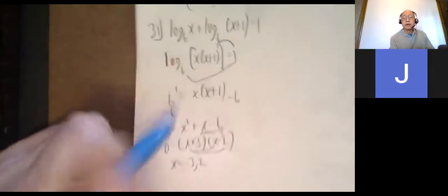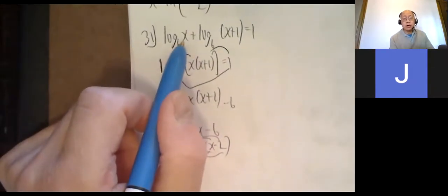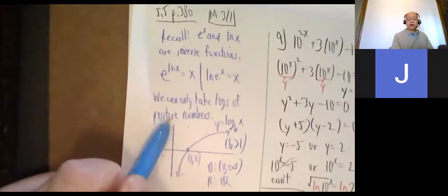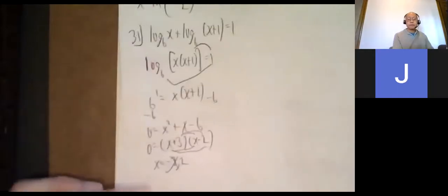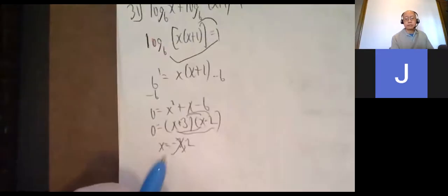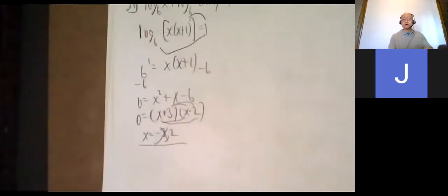However, negative 3 is not allowed. You're not allowed to take the log of a negative quantity, right? That's the reason why I emphasize that back here. We can only take logs of positive numbers. So this one's no good. 2 is okay. If I plug in 2, it looks like we're good. So x equals 2. Right? So that is that.